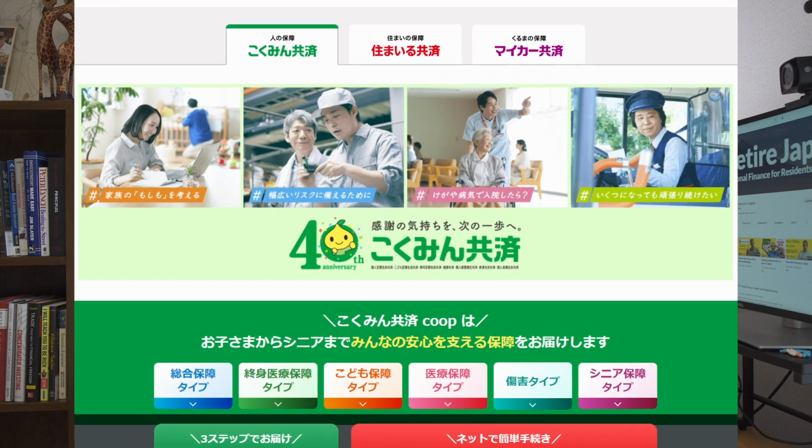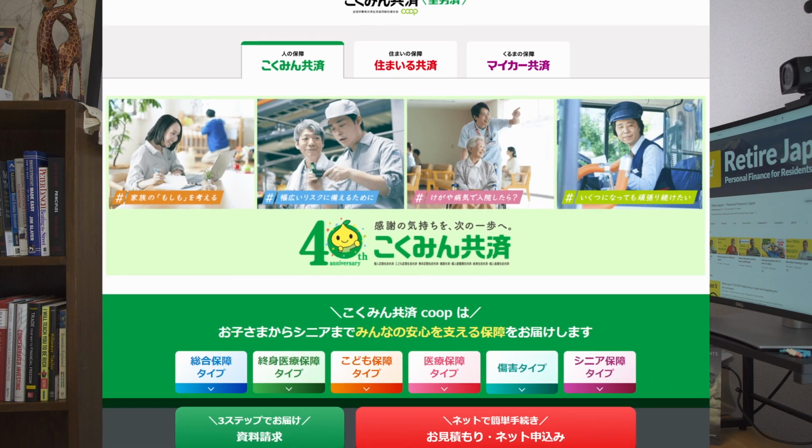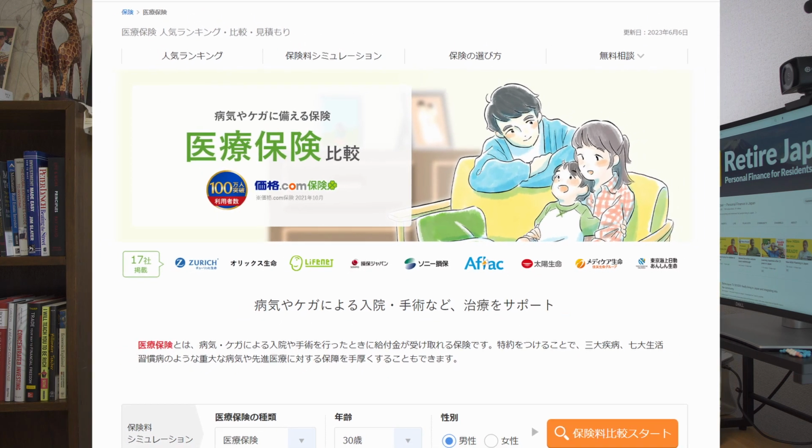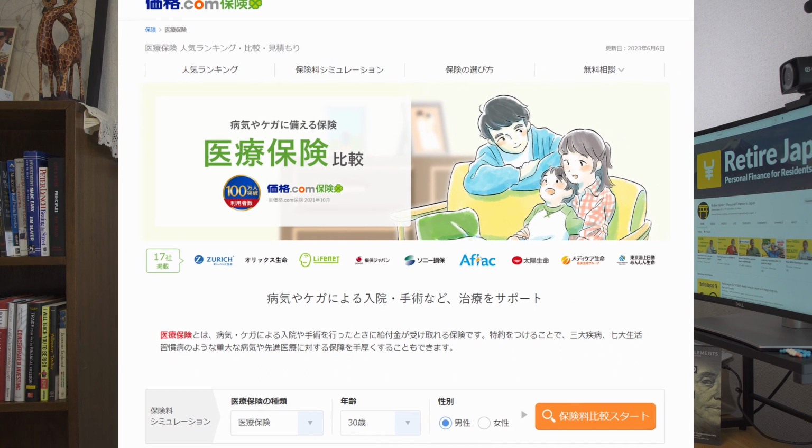Now, you can get medical insurance from all sorts of insurance companies. You can also get it from the Kokumin Kyosai, kind of public cooperative system. And one of the best places to look for medical insurance is actually kakaku.com. Now, it's a good place to start because it's very easy to get a bunch of quotes, and then you can get an idea of the cost and the kind of plans that might be available to you, and then you can go shopping as well.